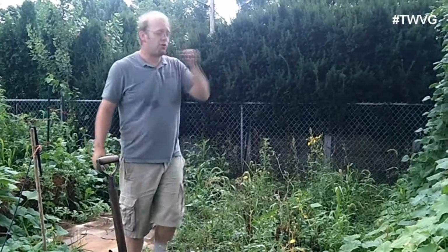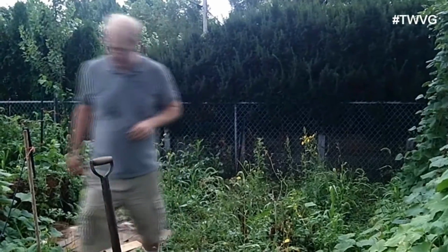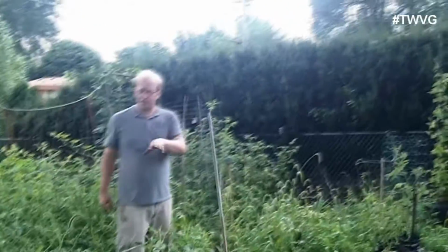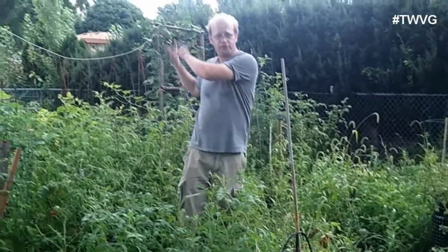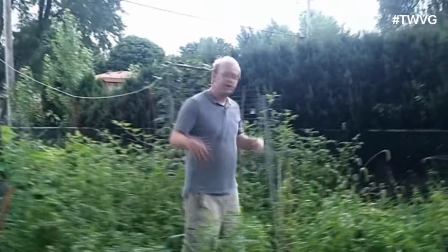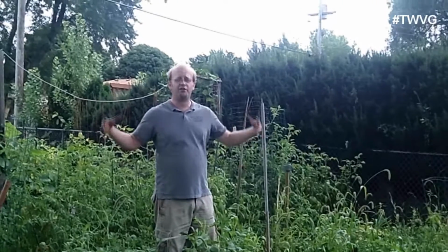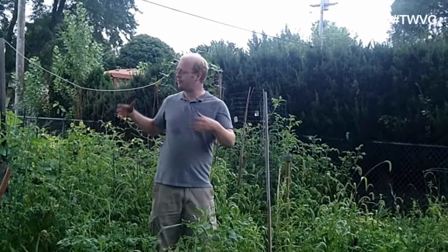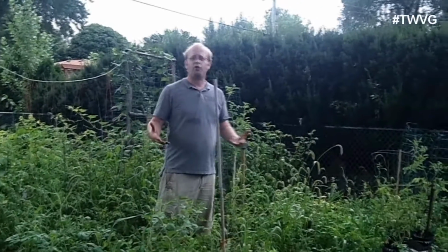Now, we've got another bed over on the other side there that's in a unique situation, and we'll take a look at that right now. So here's another two beds of potatoes. These here were planted at the same time as those were over there that we just looked at. And there's something unique going on with this bed. At the time of irrigation installation, we didn't have as much of the irrigation system as we needed to accomplish watering the entire garden. So this bed was kind of left out of the loop.